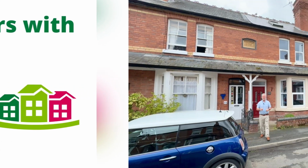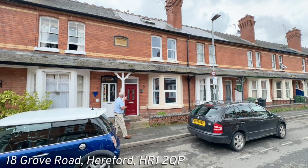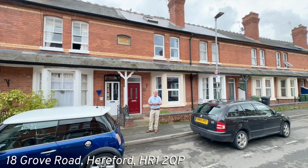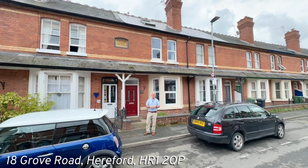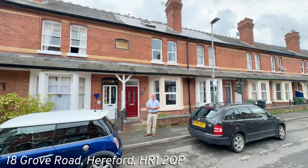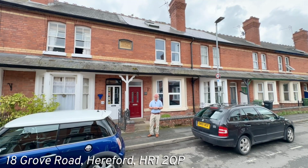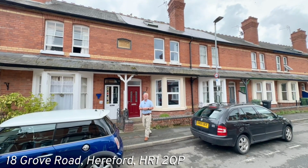Hi, and welcome to this virtual tour for the property behind me, number 18 Grove Road, in that really popular area of St James's, literally 5 to 10 minutes walk from Hereford City. I'm Alistair, and I'm delighted to be able to show you around this property today. And as always, we start with a street scene.